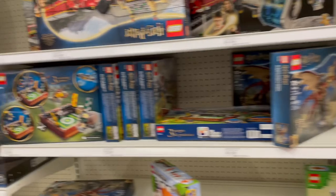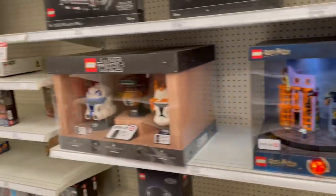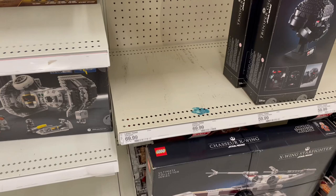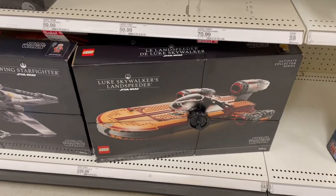Any City. A few Harry Potter sets. They have the Quidditch box. No helmets. One helmet. We got some Kylo Ren. We got two Kylo Ren helmets. X-Wing is here, my favorite. The Land Speeder is in the house for $240.